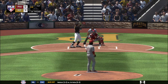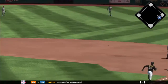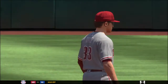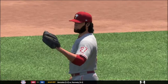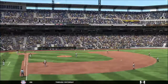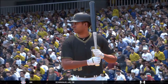Acho has thrown 24 pitches. Here's the 0-2 pitch. Swing and a ground ball. They'll throw over to first for the out. Two down here in the third inning. Number 30, Will Venable. I'll bring up Will Venable. Venable is 0 for 1. He flew out back in the first.